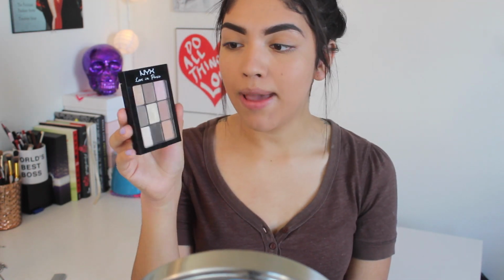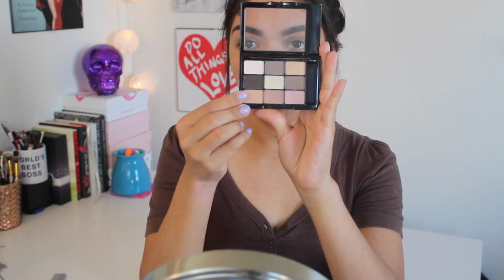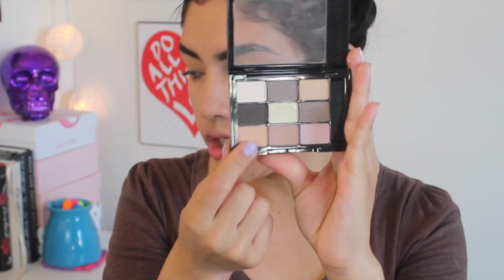For my eyes, I'm going to go ahead and use my NYX Love in Paris palette. I'm not going to use this palette for the entire eye look, but I am going to use this peachy brown shade.